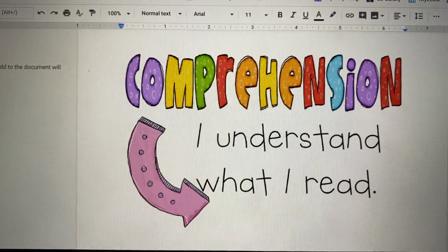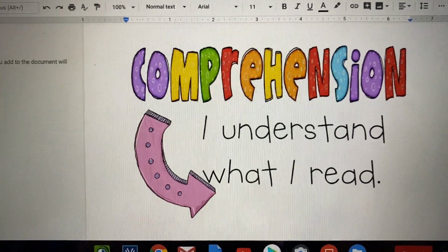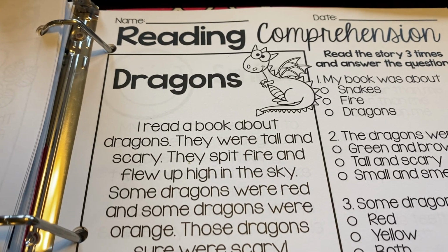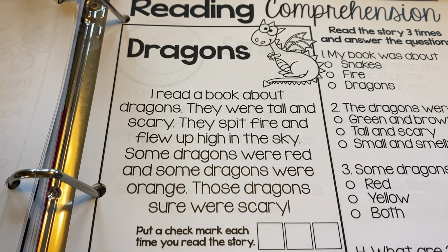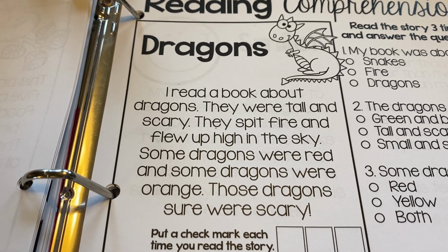Hello, Firsties. Today we're going to be working on comprehension. I understand what I read. The story that you've been assigned this week is called Dragons. So remember, before we even start reading, we want to think about what we know about dragons. And maybe that will help us when we read.